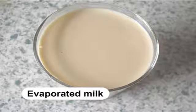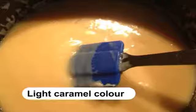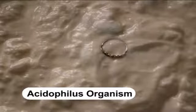Evaporated milk has been sterilized under rather high steam pressure, about 11 pounds. This is sufficient just to begin to caramelize the milk. Kopilov has shown that when milk is autoclaved to a light caramel color, the Acidophilus organism grows more rapidly in it than in milk heated to a lesser degree.